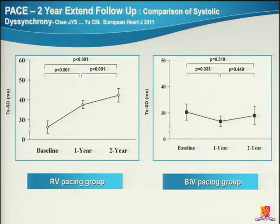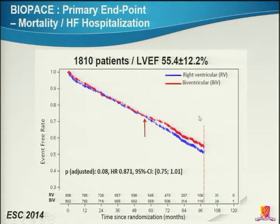Now, when we look into the mechanistic assessment of why patients may have adverse remodeling, we actually observe that the single most important parameter that predicts the development of remodeling is actually dyssynchrony. We observe that those patients in the RV pacing group have a higher level of dyssynchrony, well above 33 milliseconds as a mean, while those patients receiving biventricular pacing remain at a low level of dyssynchrony, as shown here.